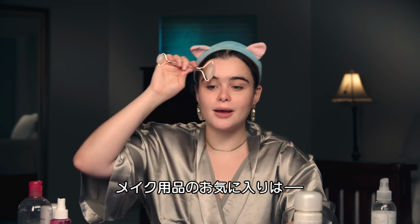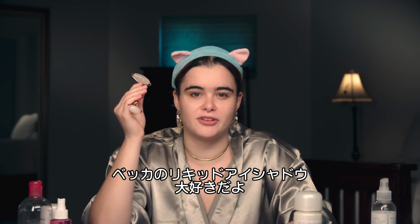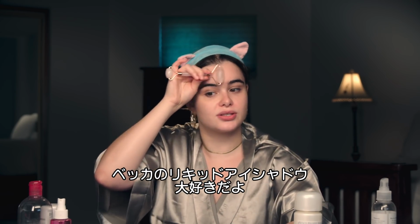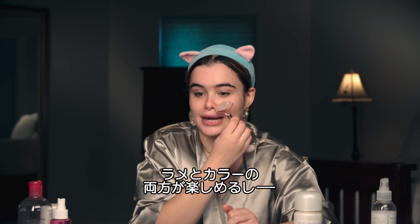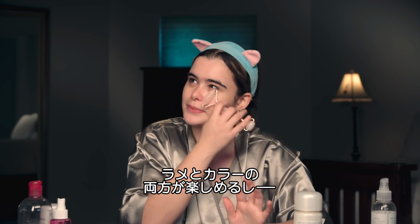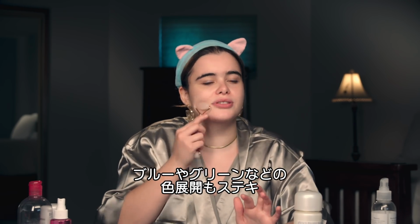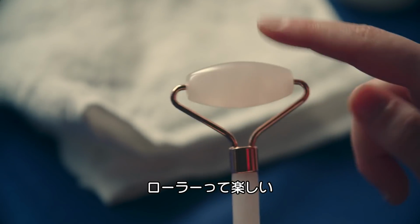And as for makeup, I've just been using the Light Gleam from Becca a lot on my eyes. I'm obsessed with it. There's a glitter side and a color side, and the colors are these muted blues and greens and olives. It's stunning.